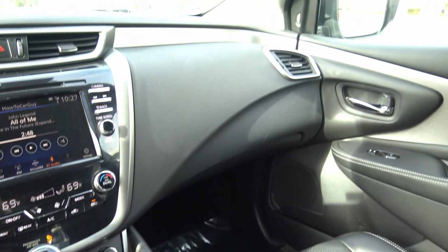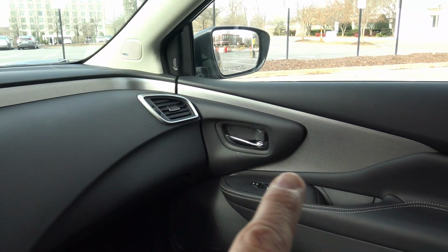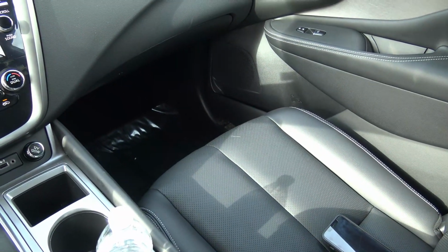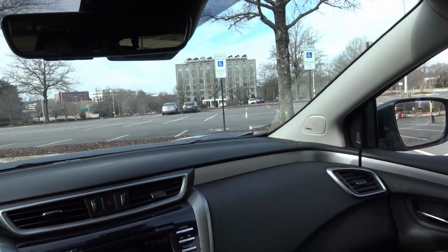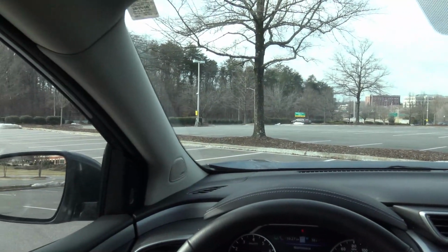It's a nice interior. You can see how this brushed look goes all the way and kind of wraps all the way down and around. That's got a good look to it. There's the extremely comfortable passenger seat. And then this one also has the optional pano roof. That's a nice touch. Makes it nice and open feeling for your rear passengers. Sight lines are nice and big.